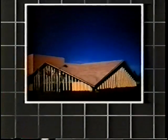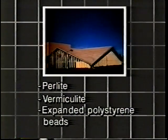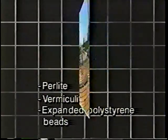For special uses such as roofs, firewalls, and floor fills, lightweight insulating concretes can be produced with unit weights as low as 15 pounds per cubic foot. This ultra-low weight results from the use of lightweight aggregates such as perlite, vermiculite, or expanded polystyrene beads.